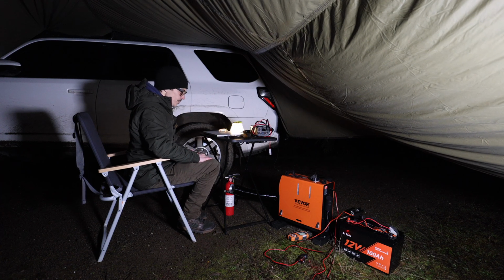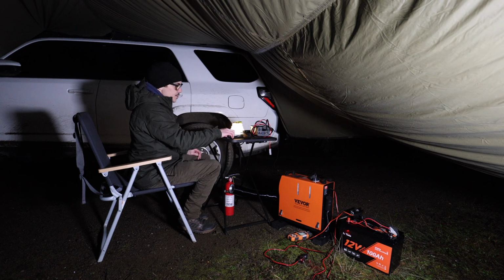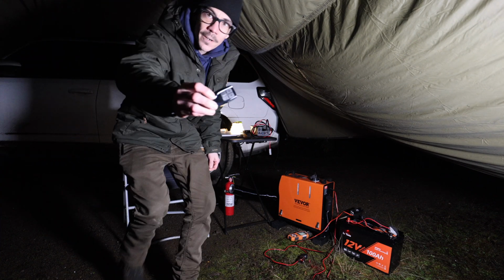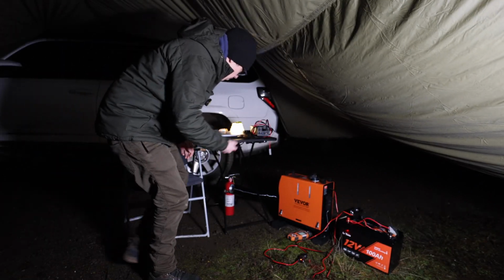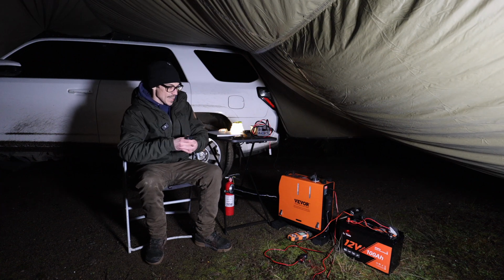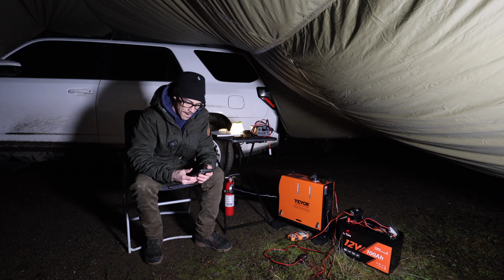It's really, really cool. And another bonus of this particular unit is its Bluetooth. So I've actually got a Bluetooth remote which has on and off and high and low. Hopefully you can see that. And that's really cool to be able to do those things with it. And it's also got an app, which is really handy, especially if this is outside and you're inside. It could be just tremendously helpful.